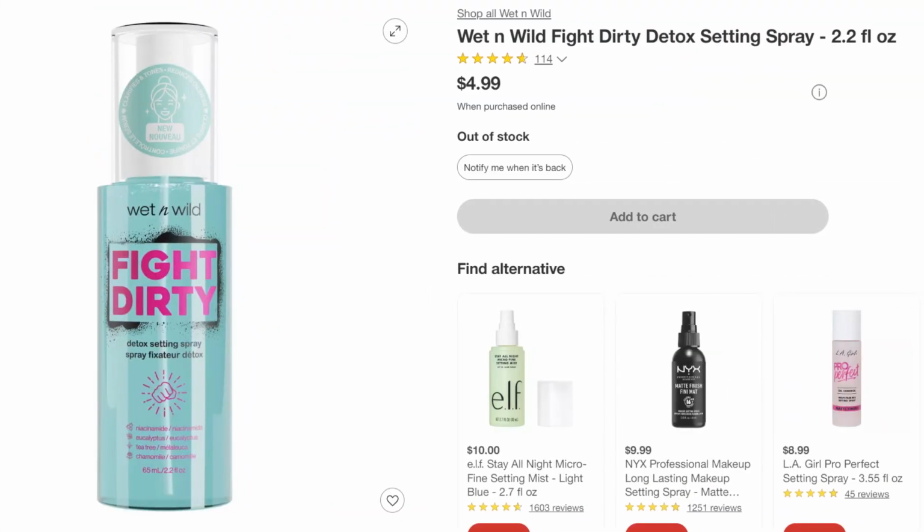I really, really enjoy the Wet n Wild Fight Dirty Detox Setting Spray. There's a fuzz flying around. This is really fantastic if you have more oily skin, if you want your makeup look to last a little bit longer, and it is very affordable. Oop, I think the sprayer on this is broken, but typically the mist is really nice.